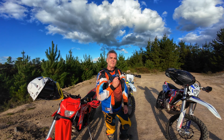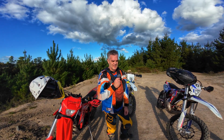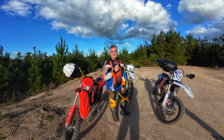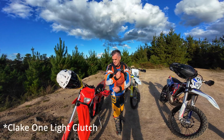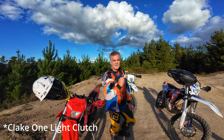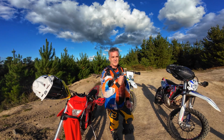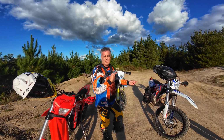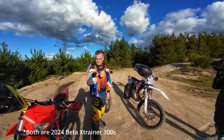Two strokes aren't what I remember them to be, to be honest. I'd have to say that the power on this reminds me of a small four-stroke. The revs are quicker. Really, really nice ride. The Clake clutch, I must admit, I'm very seriously thinking about putting one on the Husqvarna 501 because it really is convenient.